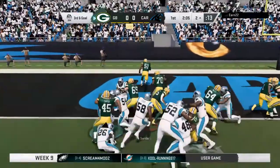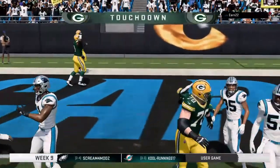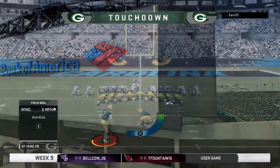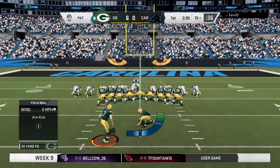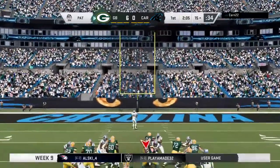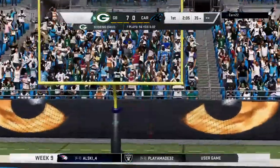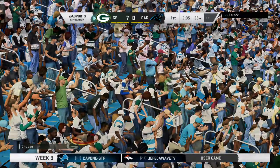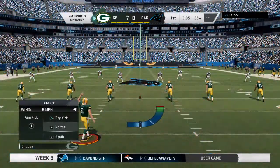They'll try to run with Sanders. And a second effort gets him in. Touchdown, Packers. A great play there. His 2nd touchdown on the season as his guys are able to strike first here in this opening quarter. Extra point good by Catanzaro, and it's now a 7-0 game.